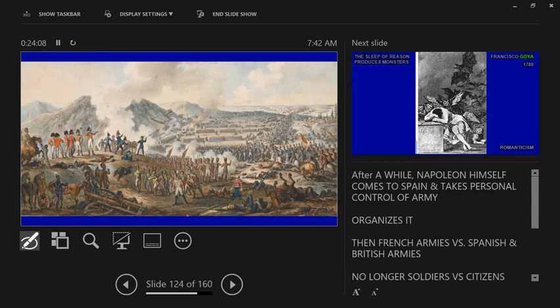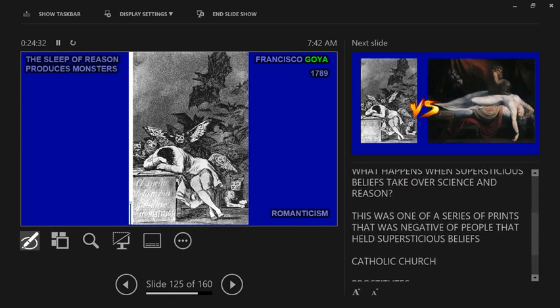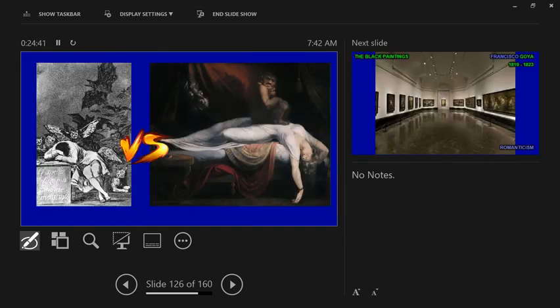Now, going along with the prints that Goya made, here's another one of his famous prints called The Sleep of Reason Produces Monsters. And this is very much like that of Romanticism, with this imagination and the dreamlike state. It shows the struggle between reason and imagination. The bats and owls are symbols of ignorance and evil. And this is what happens when superstitious beliefs take over science and reason. It's very similar to the Fuseli nightmare painting.